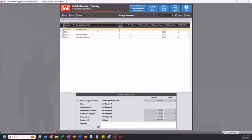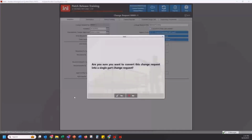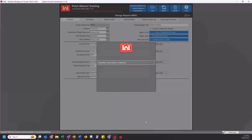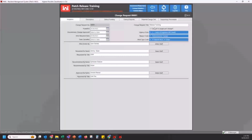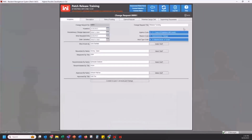Then I'll go back and I'll check this. Are you sure you want to convert? Yes. And so the checkbox is still there, it's just disabled. But if you leave the screen and come back, the checkbox will be gone.